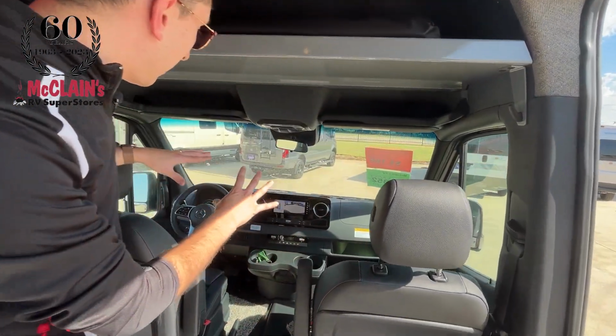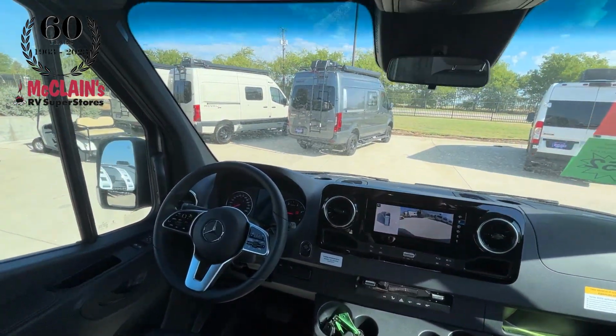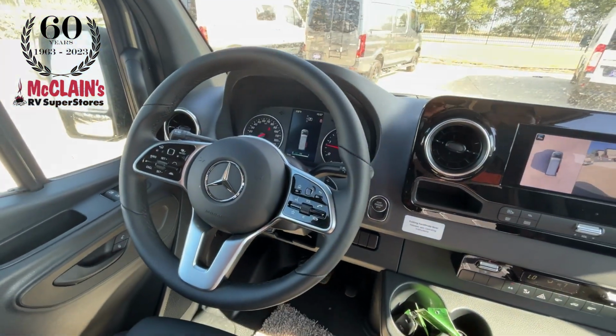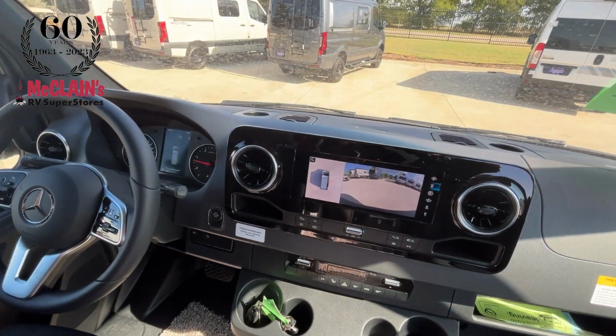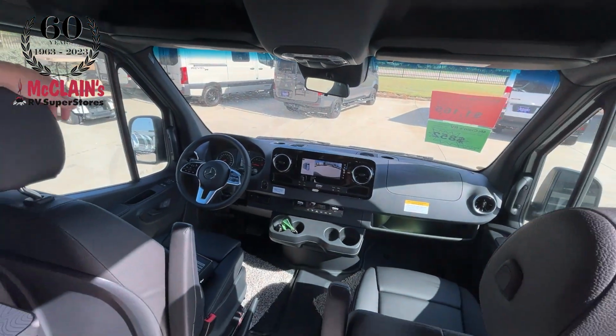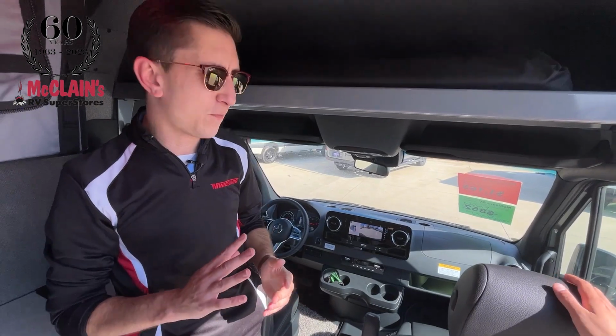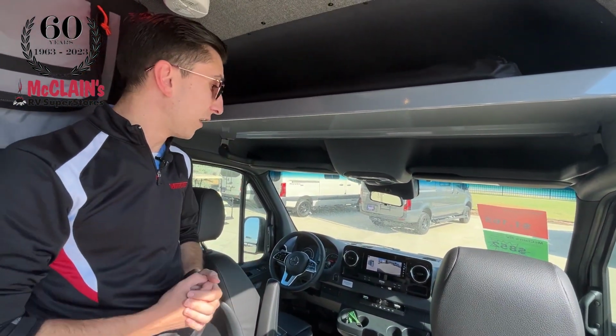We have the awesome Mercedes Sprinter chassis. You see the full 360 camera system, super easy to drive. If you have never driven the Mercedes Sprinter Class B van, you need to come down to McLean's RV. Any of our sales associates will be happy to take you for a test drive. It's the fun part of our job. But when you get behind the wheel, feel the responsiveness, the fuel economy of these. You can go anywhere in the country and be comfortable actually driving it.